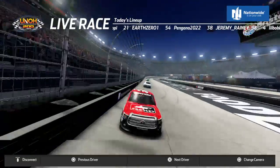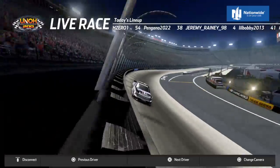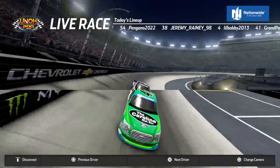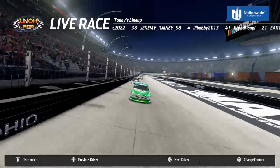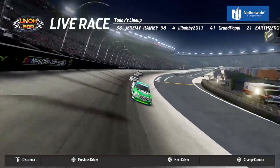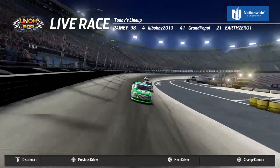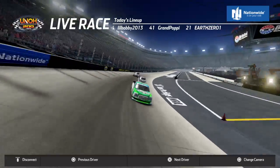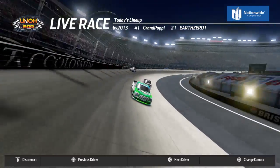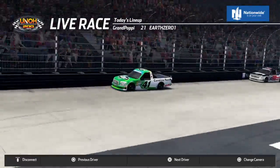See what's going on behind him. Got Jeremy in 4th. Bobby in 5th. Ooh, hard scrub against the wall. Poppy's doing a great job in 3rd. It's a hard scrub. He may get a run from Jeremy, but it looks like he's going to hold it. Great run by Poppy here.